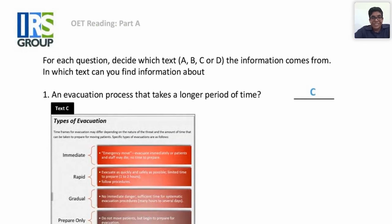All right, let's see if you have been able to check with the answer which you have. The answer is C. The information on an evacuation process which takes a longer period of time comes from text C. In text C, it's about the types of evacuation. So probably it could be the gradual evacuation. The word itself makes it clear.